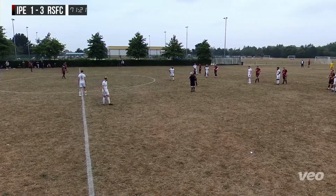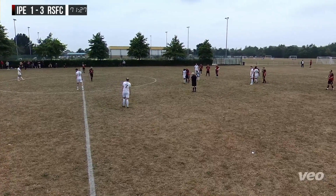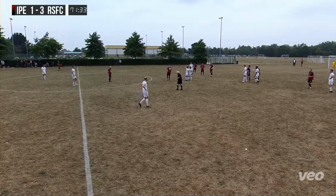He's walking off, so I think he's actually been put in the sin bin, which is quite new to grassroots football. So I think that's a 10-minute break off the pitch for him. He's going to miss. Yeah, there's only 20 minutes left of the game, so.